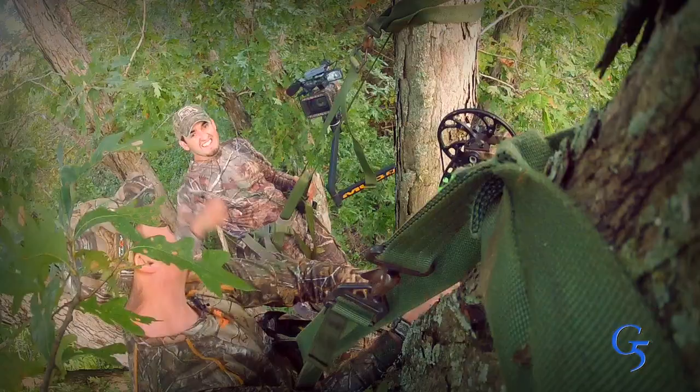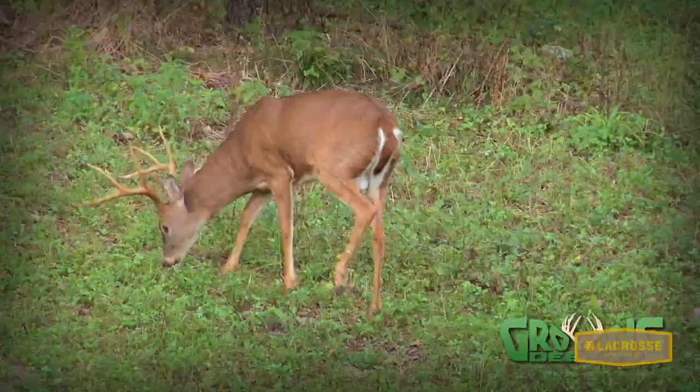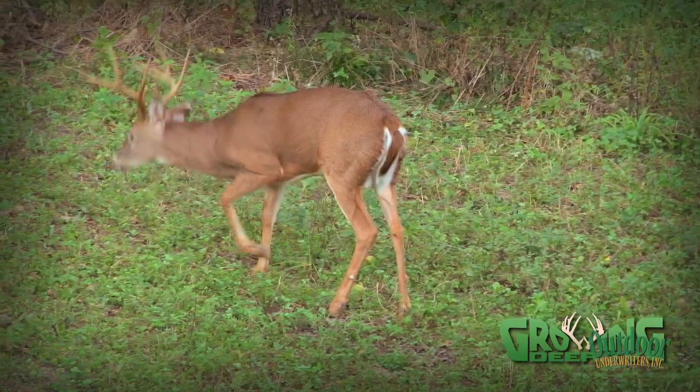White oaks, baby. Aaron's been hanging in with me, filming. It's Southern Missouri early season. If you get an opportunity at a good deer, you take it. I am ecstatic.